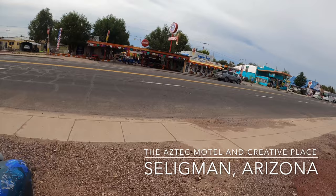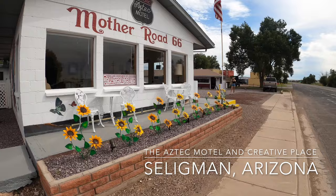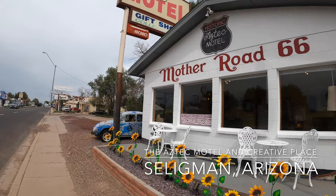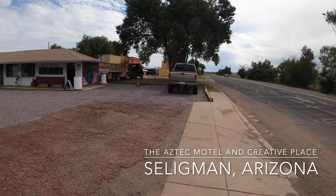Let's take a look around to the other place. See, this is Route 66. We're in Seligman, Arizona. Look at that. Pretty cool. Yeah. Let's go look at the other murals here. This is a pretty cool place.